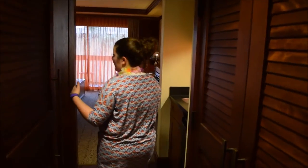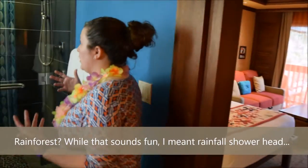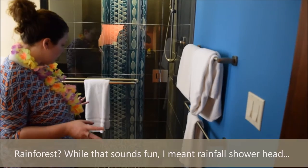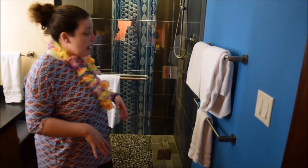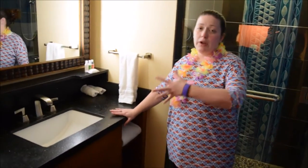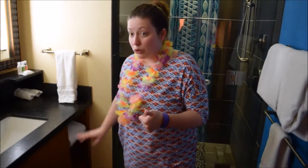Then we come to the second bathroom, which is, I think, a bit nicer just because I like a rainforest shower. So we've got a rainforest shower, we've got some nice kind of relaxing stone floor here. It's got a hidden drain, which is kind of nice. And we've got another sink so people can be brushing their teeth, putting on makeup, whatever it is that you need to do to get out into the parks. Nice and convenient for groups.